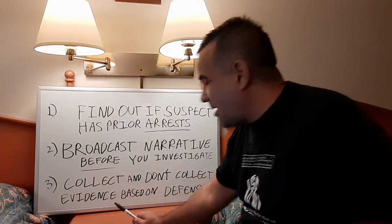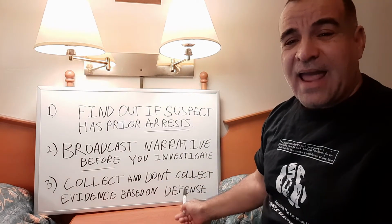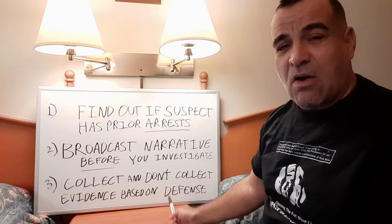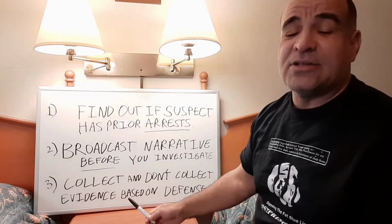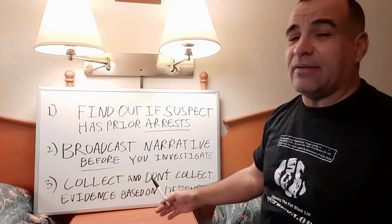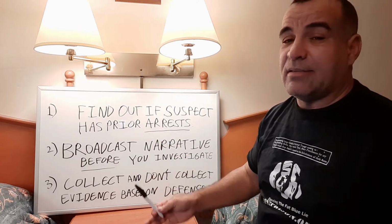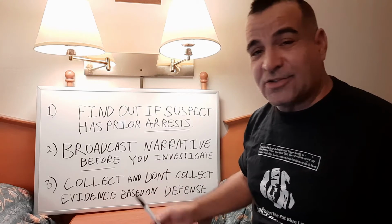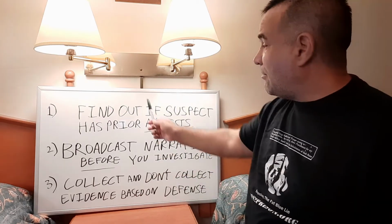And then 3, collect and don't collect evidence based on the suspect's defense. And that should be pretty obvious. You know, if the suspect says he was at home, then don't get video from his house, because you're just going to help him. But we've got to back up to number 1.